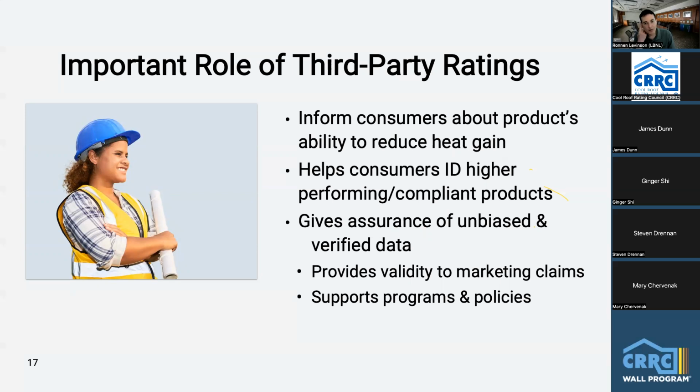Third-party ratings are really important. As discussed, cool walls themselves are an important tool for mitigating the growing impacts of heat in our communities. And credible, easy to access data is important for helping end users understand product performance and to identify products that comply with the codes, programs, and standards that I mentioned before. And that's where third-party ratings come in. These inform consumers about the rated product's abilities to reduce heat gain. They help consumers identify higher performing products or products that are compliant with a particular code or program. And they provide assurance of unbiased and verified data.